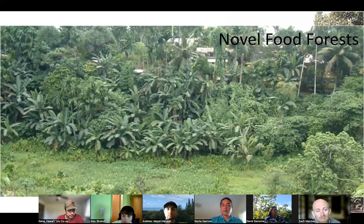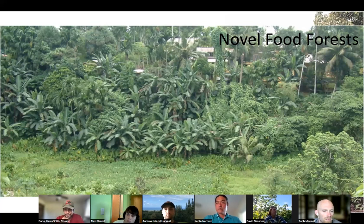One is novel food forests, and these were really implemented in the areas of the lowest fertility, areas that had really high rainfall, and that rainfall is depleting your soils. If you don't have a forest, your soils just decline really rapidly in these high rain scenarios. And so in these cases, our ancestors really replaced the native forest with a novel forest, composed of species that were useful to them.